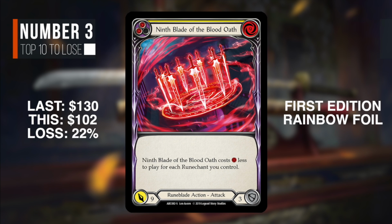In Arcane Rising, we did have a 9th Blade of the Blood Oath Cold Foil for $102, and that is off of last week's $103. This was a card that was on the hot list last week, going up to $130. And so again, just some retracement. I think you're going to see a lot of this over the next couple of weeks.